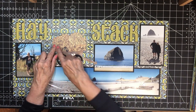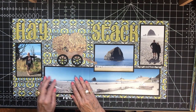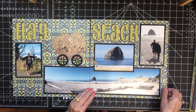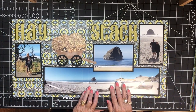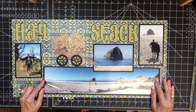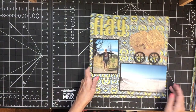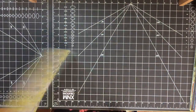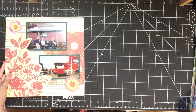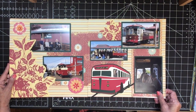So I did a wagon with a haystack in it. I had hay paper, and then I just did a giant title, Haystack, so I'd remember where we were. It's fun to scrapbook with panoramic photos. We don't take them very often. So when you travel, you can do them easily. You get vistas and beautiful scenes. So it's nice to do that.